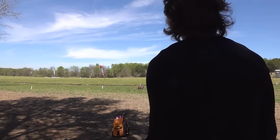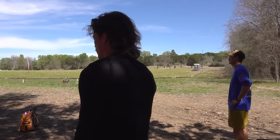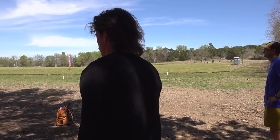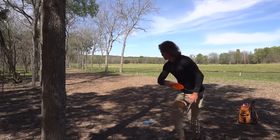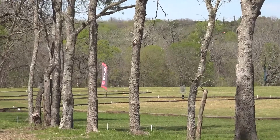But I haven't thrown this at all this year. You're going for the hyzer from here? Yeah, I mean, I don't want to go up the gap with the tailwind. In practice, I'm throwing this. I just saw it off, and that way you get to the wide part of the landing zone.